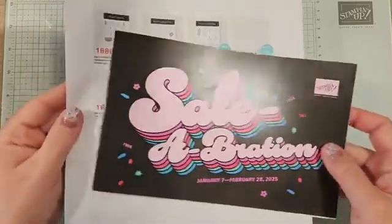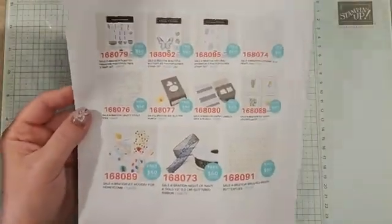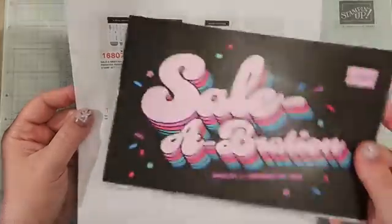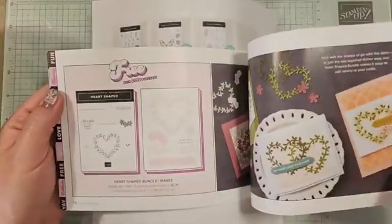Okay, well, let's talk about celebration because we are in our final week. You need to make sure that you earn these products by Friday if there's anything you want. We have all of the amazing products in our celebration brochure. There are a couple that you can only earn with a $120 purchase. Everything else you can earn with a $60 purchase.